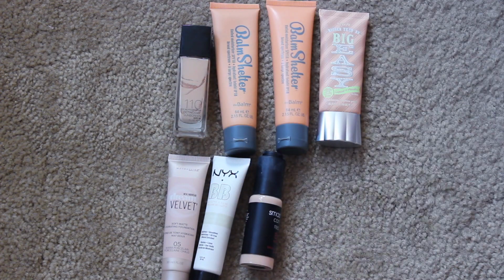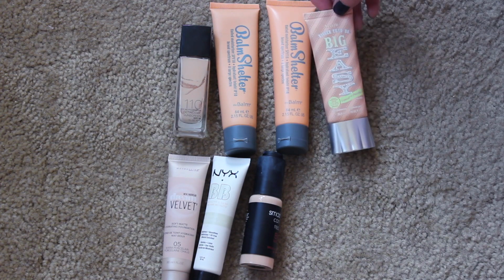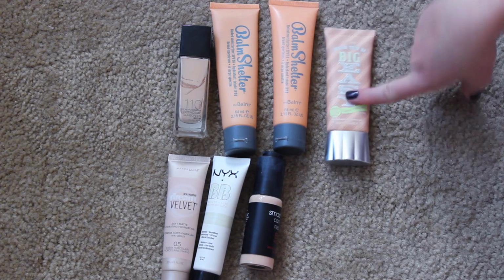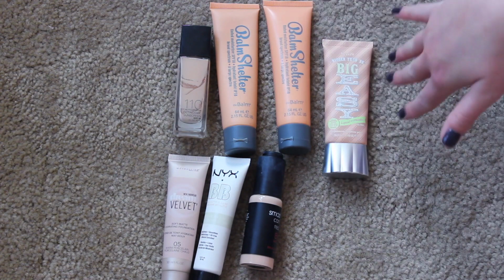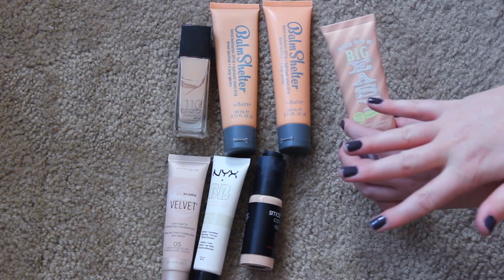Those aren't going anywhere. I also know I love my Benefit Big Easy. It says better than a BB cream, but it is essentially a BB cream. It has SPF 35 in it, which is great, so I'll use this for Disneyland days or something like that, or just days where I'm wearing less makeup but I still want a good foundation on my skin, like a good tint. So I love this, and it dries to a matte powder finish, so I like that.